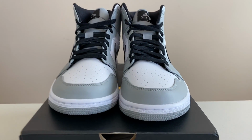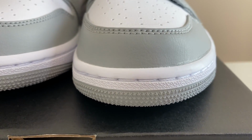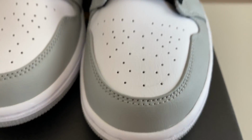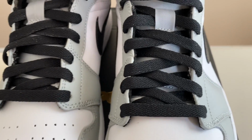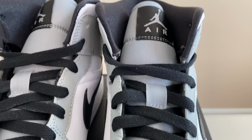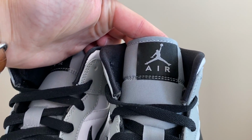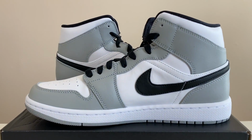Onto the front of the shoes now, taking a look at the toe box. Again, we got the stars in gray at the bottom, white midsole. You get a better look at that leather on the gray around the toe box. Then you got the actual white toe box itself with the perforations. Then as we move up, you got these black laces on top of this gray tongue. And of course, you got the Jordan 1 Mid patch at the top, which is black with a gray Jumpman and gray letters.